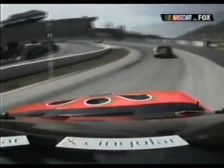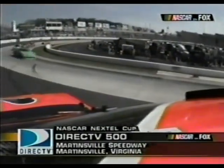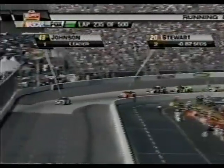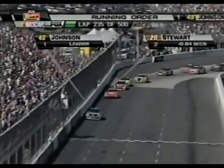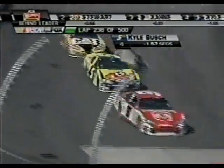Inside, 2 inside. And a 2 just spun it. Leading Kasey Kahne and Tony Stewart. Last time by at turn 4, Stewart jumped underneath Kahne, just like Kyle Busch is trying to do now. And that's dropped Kahne to 3rd, right in front of the younger of the Busch brothers. Now Kevin Harvick's up for 5th.